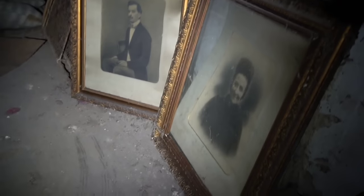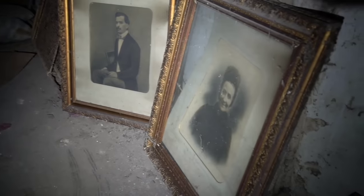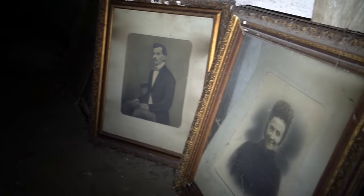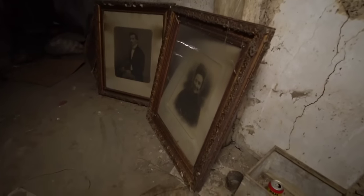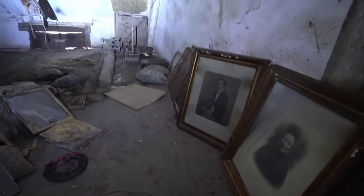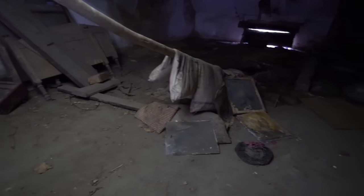And these here, this must have been the lady and man of the house. Has to be. Look at those. This place is 100% legit. Oh, look at the frames. The frames are absolutely amazing. Let me try and get a better look at these. Look at the frames. This is insane. Super dangerous. Super, super dangerous, but so worth it.